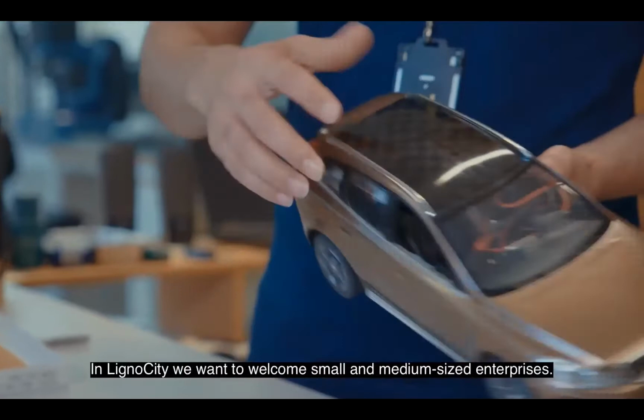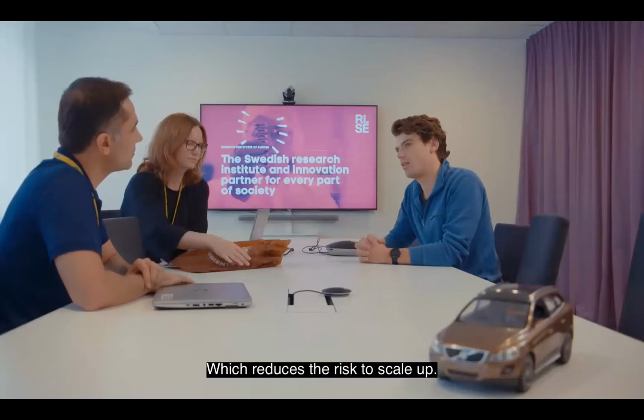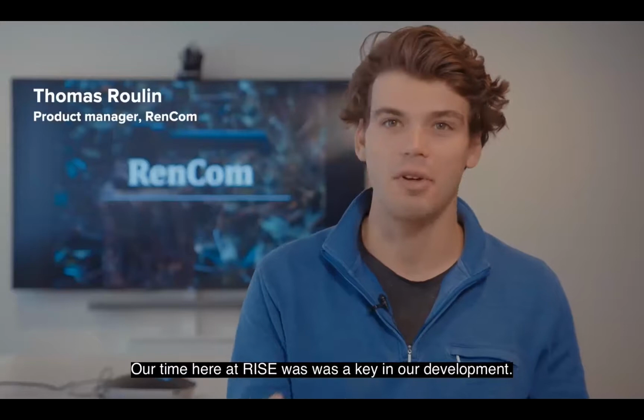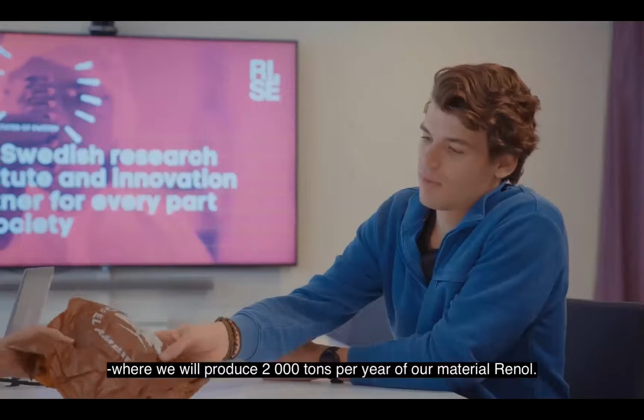In Lignocity, we want to welcome small and medium-sized enterprises that we can help to take the leap from idea to market in small and safe steps, which reduces the risk to scale up. Our time here at RISE was key in our development. It helped us to have our products ready for the market, and now we are moving on and starting our demo plant unit outside Stockholm, where we will produce 2,000 tons per year of our material.